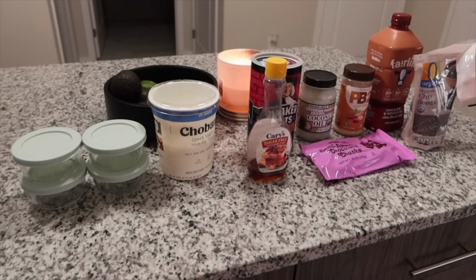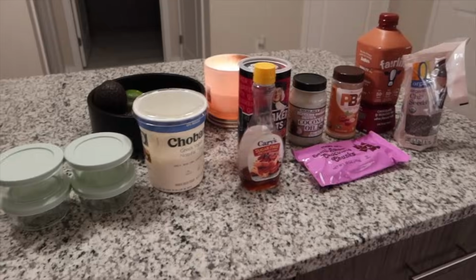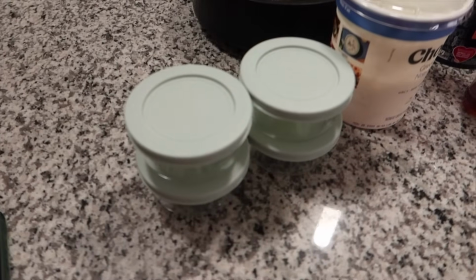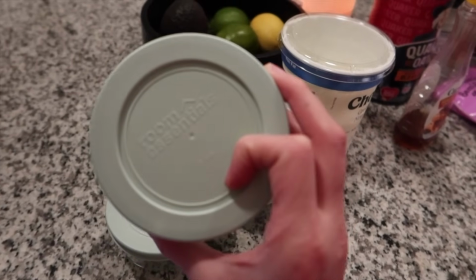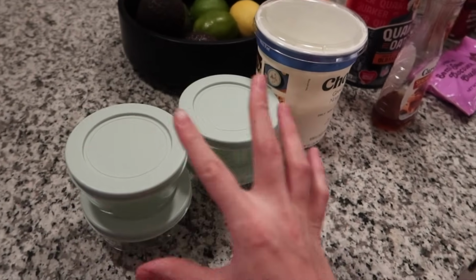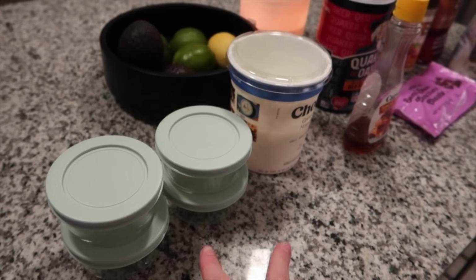There aren't that many ingredients for this one, and it's really basic. We just add everything to a bowl, mix it together, and then divvy it up into these containers. If you're wondering where these are from, they're from Target by the Room Essentials line. I think for all 4 of these it was like $3 or something. I got them when it was back to school season.